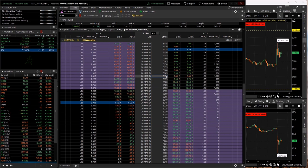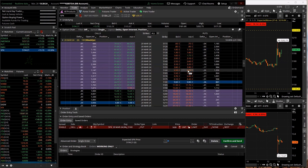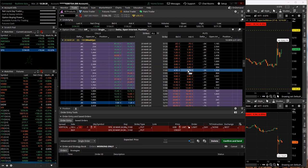Did you take that one this morning, Dick K? Oh, I was thinking it was a diagonal. No, it's just zero DTE. Okay, so that would be a sell. It's just a vertical spread. All right, so you're just selling put spreads. SPX popping back up to 5195.